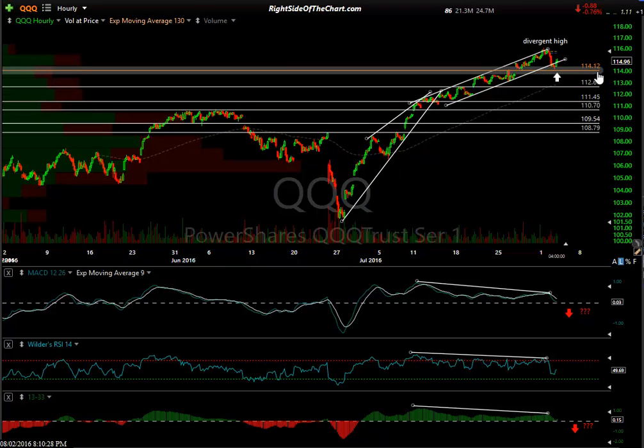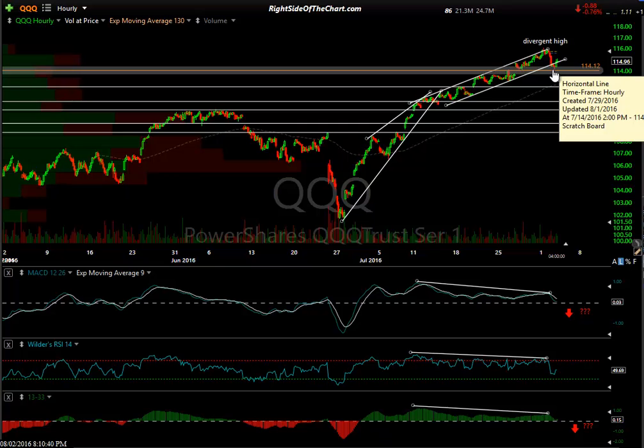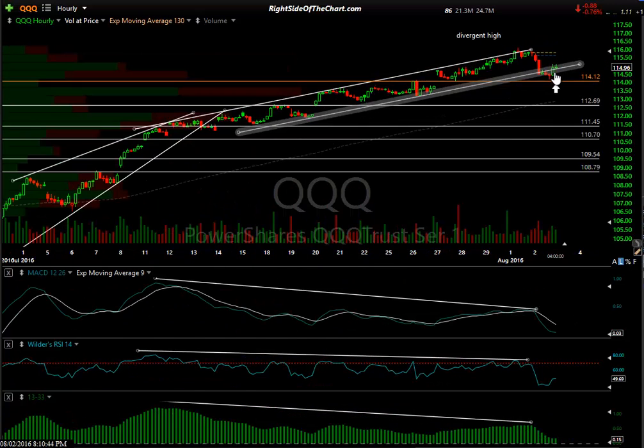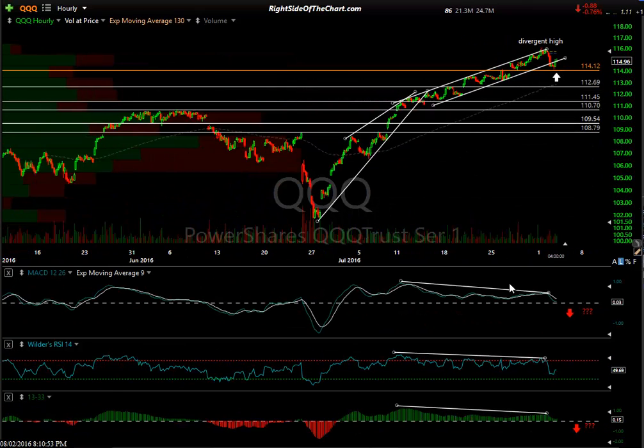I've covered this many times, but we haven't broken down. I put an orange line here at 114.12. There's a gap there. There's horizontal support. And so we just came down and bounced above that level. In fact, we broke down below the ascending price channel and closed right about on it today. If you really zoom in and look at those candlesticks, you can see we pretty much closed right on it, depending. You could drag it like that. There you go. So we're right on that channel.